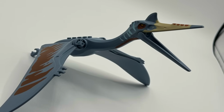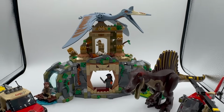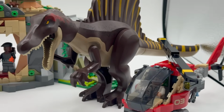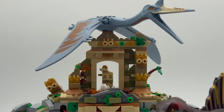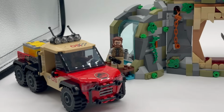For $160, I will say that we're off to a pretty decent start. 984 pieces might not seem like that many parts for that much money, but given the fact that this includes two large dinosaurs in the same set, and some pretty good minifigs as well, this one is honestly priced not so bad. But just you wait until we get to some of the other sets, because I have a lot of thoughts on the rest of the wave.